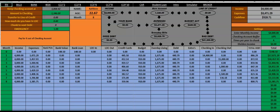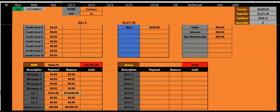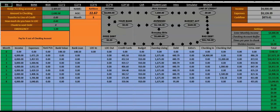Let's go to the bills. So she no longer owes on this car. So her total expenses is $3,471.29. She's paying $440.79 on debt. She no longer has this bill. So now her debt's $95 and reduces her expenses to $3,126. So her income comes in, expenses come out, and her debt is now reduced to only $95 a month.